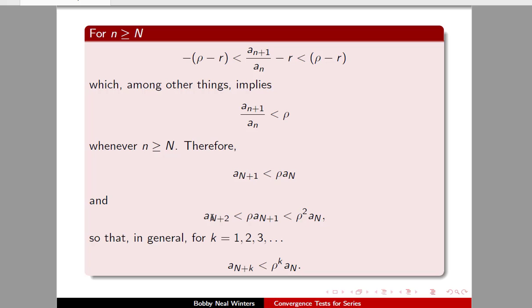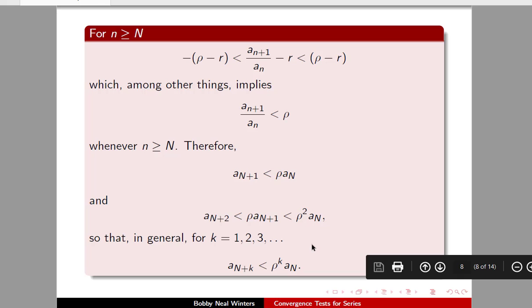We can say a sub n plus 2 is less than rho times a sub n plus 1, which is less than rho squared times a sub n, and so on. Doing this, a sub n plus k is less than rho to the k times a sub n.